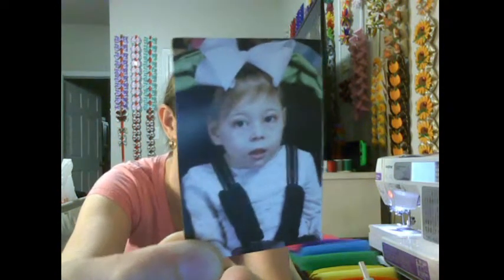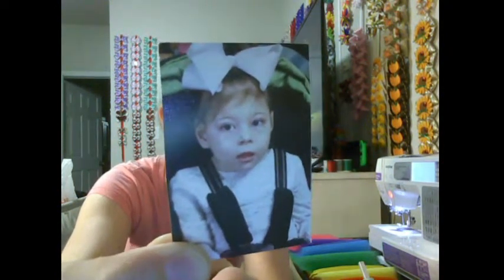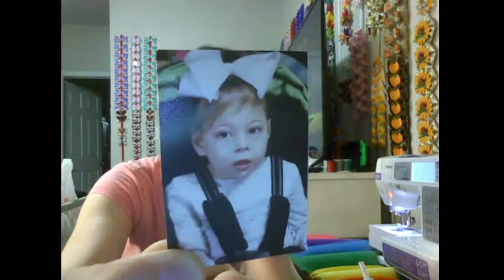That's my baby girl. This was her school picture. She was actually in the stroller. I cried. I had to sell that stroller. I sold it and I cried. But, you know, I wasn't using it anymore. It was just taking up a lot of space. And I just sold it to another family that needed it.